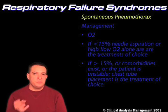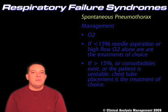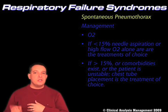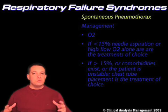A lot of times if we take these patients from a non-rebreather and keep them on a high flow of oxygen, as high as we can get on the non-rebreather, 70-80%, whatever we can get, for a period of 24-48 hours, a lot of times these patients, their pneumo will resolve on its own. Because over time what will happen is that air that's in the potential space will become replaced with oxygen, the body will absorb the oxygen, and the pneumo will fix itself.